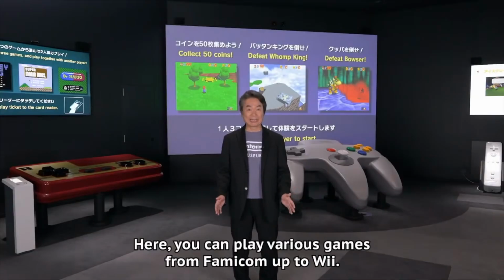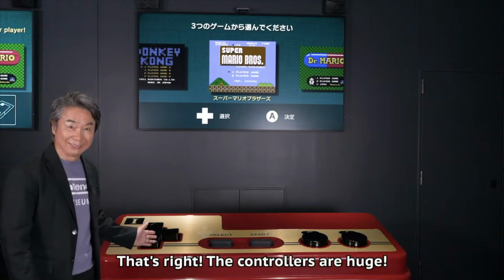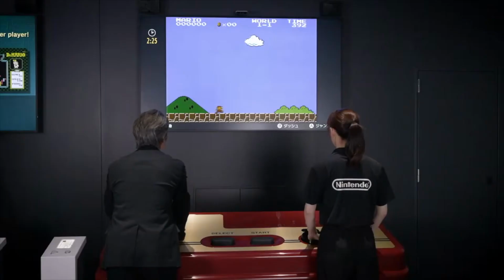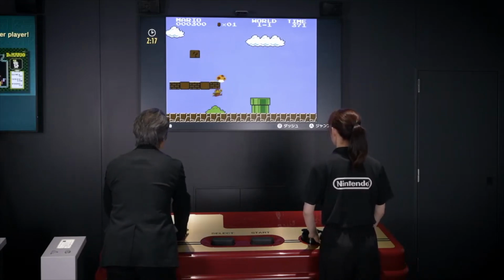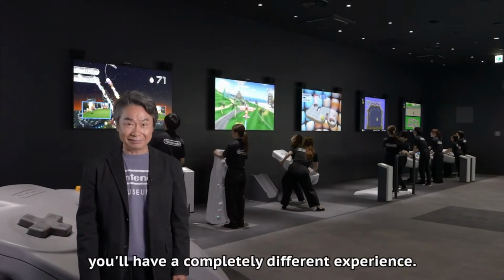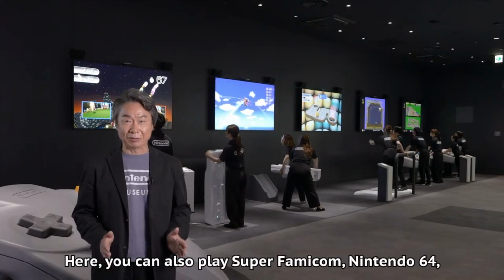And then the big one, which they showed near the end of the Direct, was that they have giant controllers, with Miyamoto and an employee playing Mario, Miyamoto playing with the D-pad while the other uses the buttons. They have one from the NES all the way up to the Wii. And what's shocking about the Wii one is, how is that going to work with a giant Wii remote that actually uses motion controls?